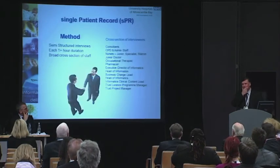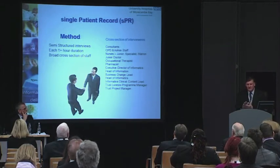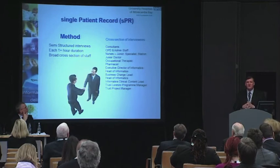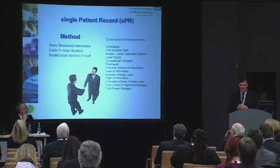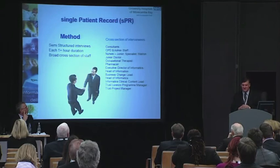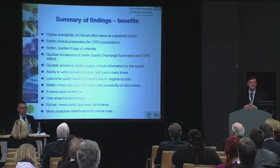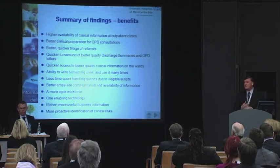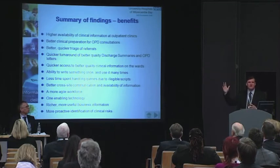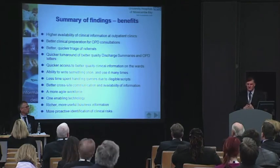So in terms of benefits, we did a process of semi-structured interviews with a whole range of staff across the organisation to look at what it had delivered for us. And you can see on the right-hand side the list of different staff groups. And here is a summary of some of the main benefits that we've derived through using Lorenzo as an electronic patient record. And I won't read through this list, but you can quickly scan through and see all the sorts of things that Lorenzo has done for us.